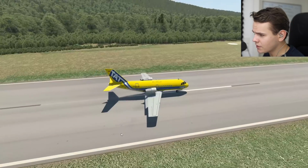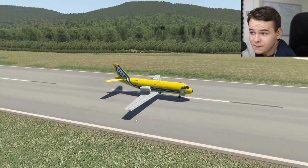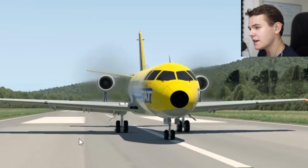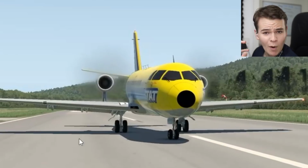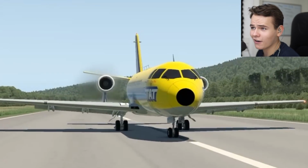Whoops. I might have been a bit too hard on the brakes. I think the tires are blown. But we stopped. That's the point. But no, as you can tell, this plane flies wonderfully, lands wonderfully. So why did it fail? Actually, I don't know. It's actually quite a long story.